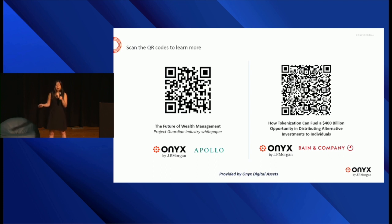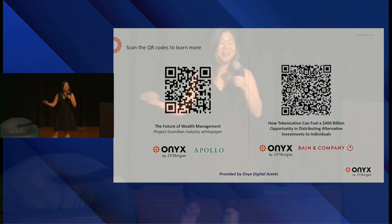And so we're looking at doing it in two ways. One, natively through our own capabilities, and second, as I mentioned, we're opening up ODA. So we're looking to bring on third-party tokenization platforms to plug into the Onyx Digital Assets network. If anyone wants to tokenize their assets on our chain, definitely let me know. We'd love to chat after this.